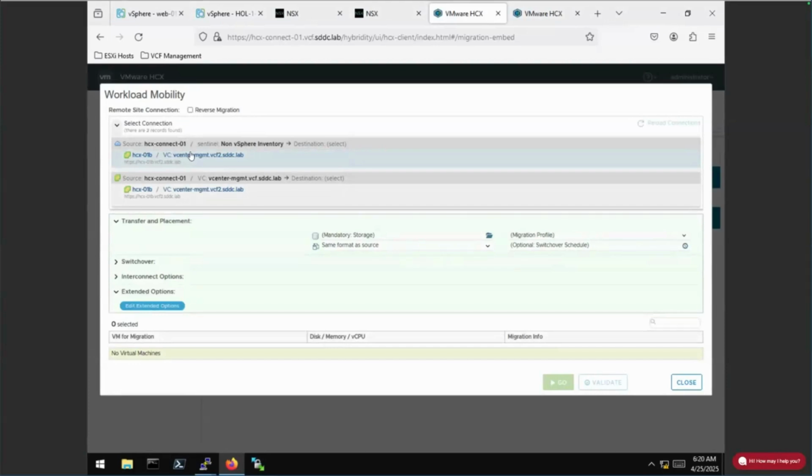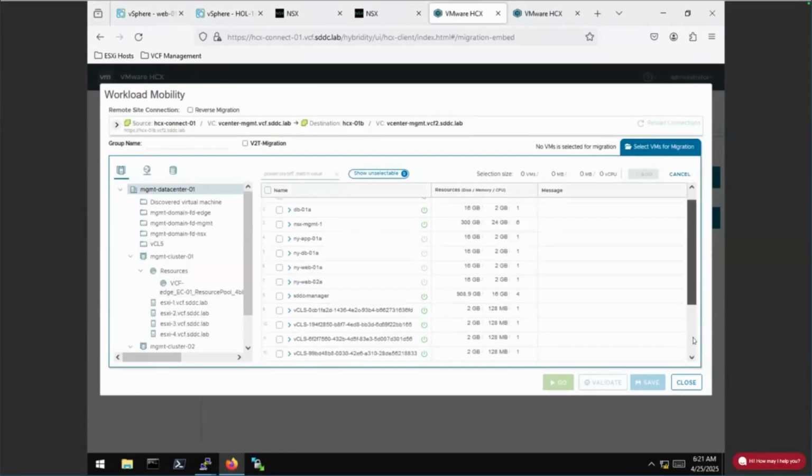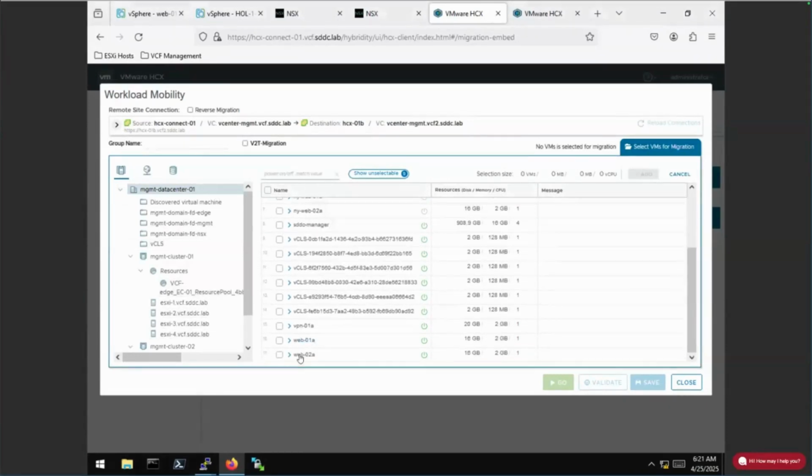Now you see here the top way that it's going to do a migration is saying, I'm going to go via a non-vSphere inventory. That's going to use what is called the OSAM appliance, which is for migrating from KVM or Hyper-V to vCenter. We don't want to do that. What I want to do is go from a vSphere environment to vSphere environment in this lab. So I'm going to select a VM that I want to migrate. Here are the two VMs, and I'm just going to select Web02.